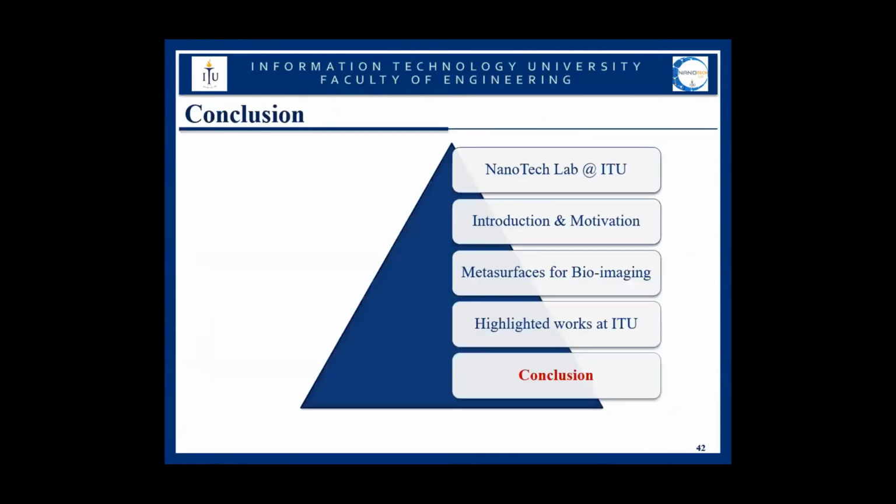So to conclude, I have introduced my own research and the motivation and potential of metasurfaces for bioimaging and sensing platforms. And what we have done at ITU, as I mentioned in the beginning, is mainly towards new methodology and individual devices, but due to obvious limitations of equipment and facilities, we cannot go for these systems. So I personally feel that we have a very good group of students and faculty members here at ITU, and this forum could be a nice way to collaborate with a few people with whom we can work together to realize some interesting systems and applications. So thank you very much.